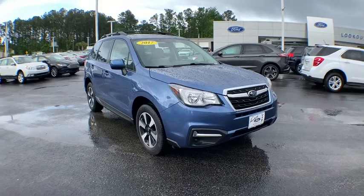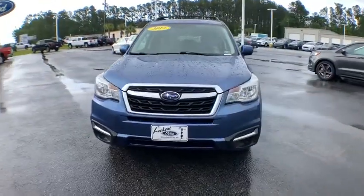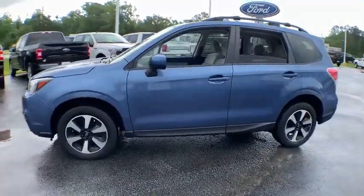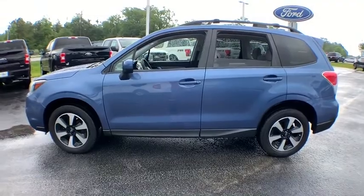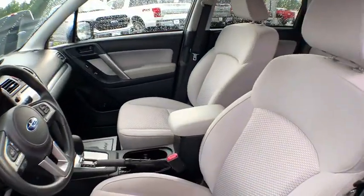Make a great choice today with the 2017 Subaru Forester. The Subaru Forester is a sensible, practical, and affordable vehicle. It has an impressive, comfortable ride and handles well. This vehicle has less than 55,000 miles.